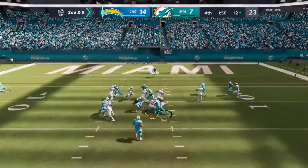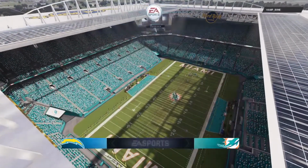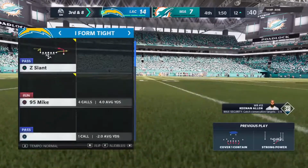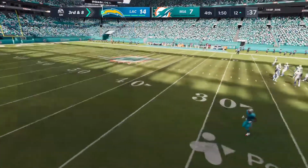They'll try and run some clock here as they keep it on the ground. And now we're going to get a timeout defensively. So another stop. 1:50 left in the football game. And now the question everyone's wondering, look at the clock, late 4th quarter. Do they put the ball in the air here on 3rd?